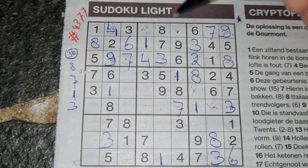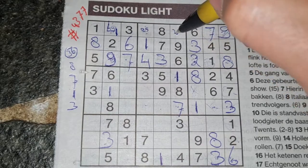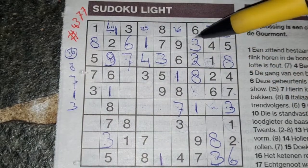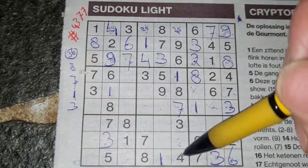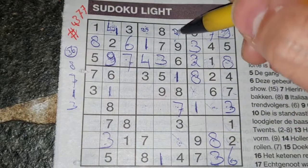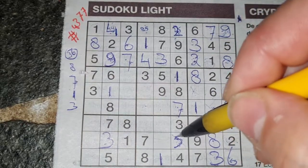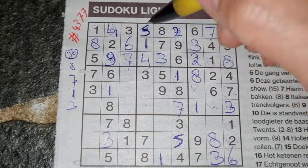2 and a 5. Cannot fill this yet. Let me mark those 2 boxes. Alright. That means here also 2 and a 5. 2 numbers left in this column, the 2 and the 5. We have a 2 there, no 2 there, 2 should be here, and the 5 goes there. 1 box left now in this big square for number 5.